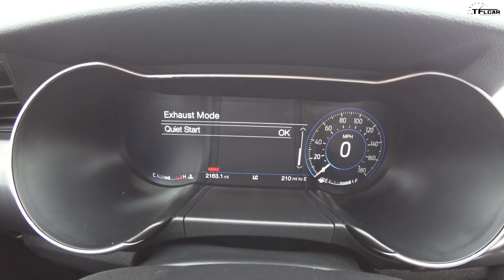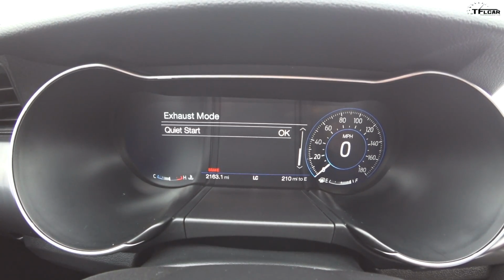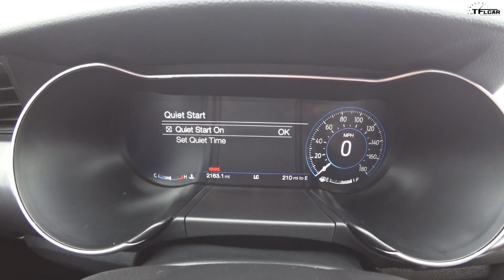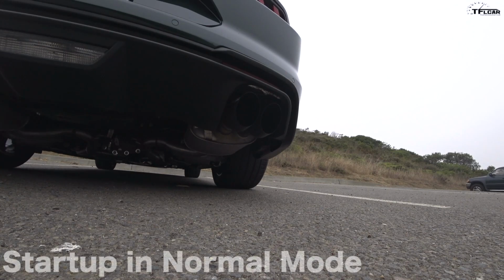So if you don't want to wake up your neighbors in the morning, you can engage quiet start, and you can either turn it on or set a quiet start time. Let me show you what the difference in sound is.